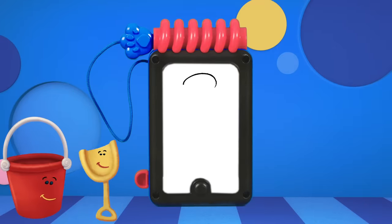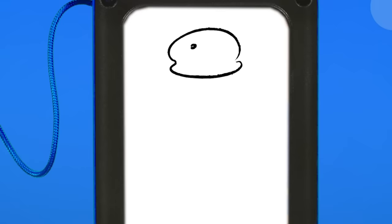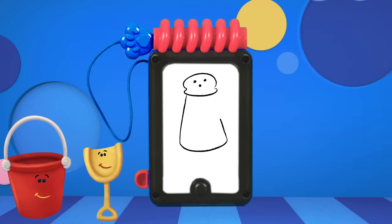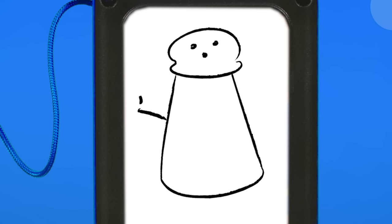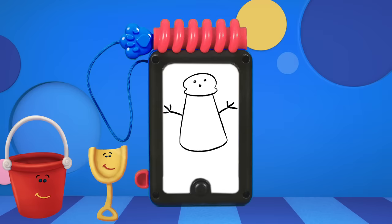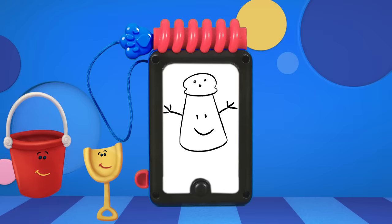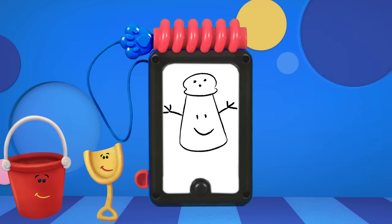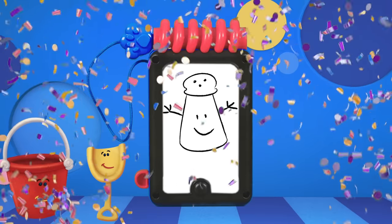Okay. A bumpy shape for the top with holes in it, and a big, magnifique smile. What do you think it is? Mr. Salt! Oh, bonjour, Mr. Salt.